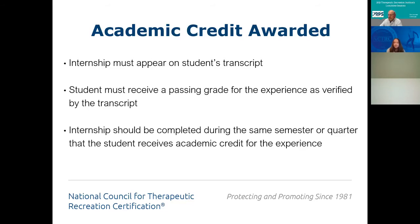So maybe the university doesn't post the grade until the fall semester, when in reality they may have posted it in the summer semester, but the student didn't finish it until the fall. We would just need a letter of documentation from you, the agency supervisor, or from the academic supervisor, just explaining that there was a discrepancy in the dates because of whatever the issue might have been. So we just want to make sure that everything aligns.